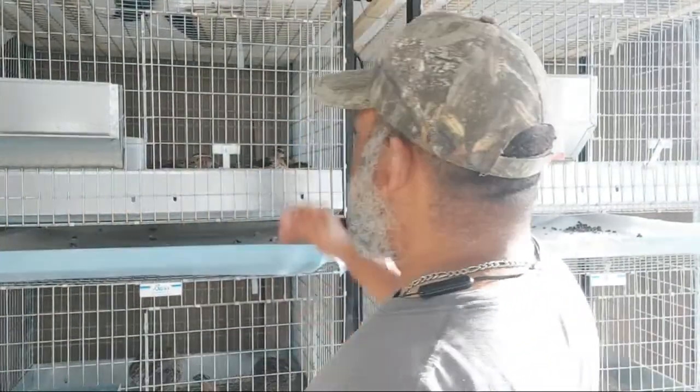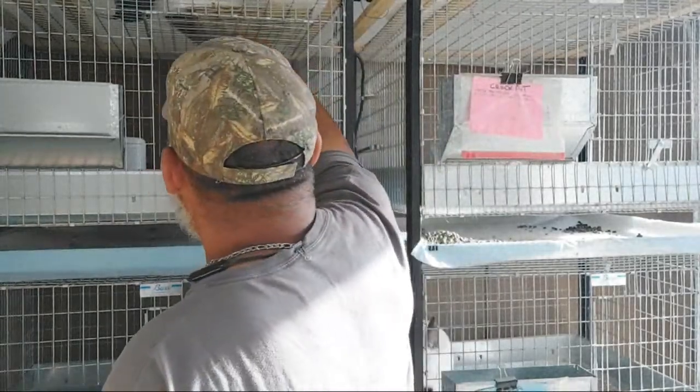Can you reintroduce the quail? I've heard that you can't put these out there because they won't make it. They're domesticated. These are jumbo coturnix quail. Let me look at the comments here. Thank you for the share. I don't think these would survive in the wild anymore.